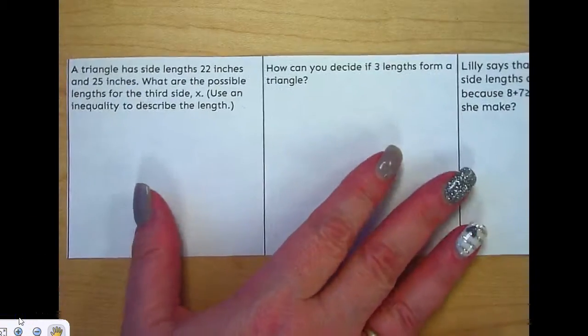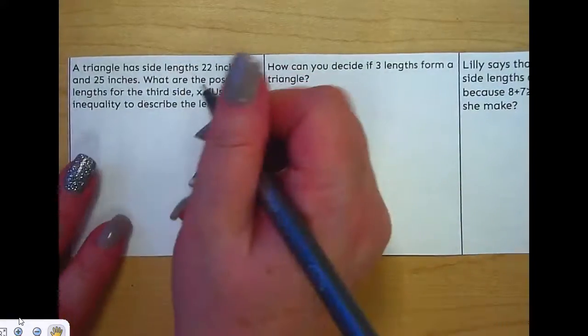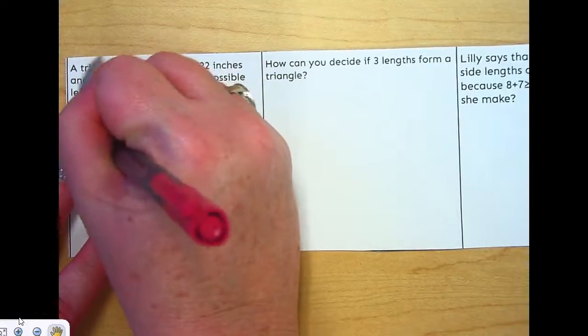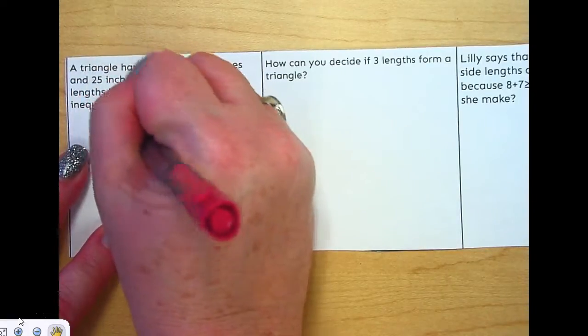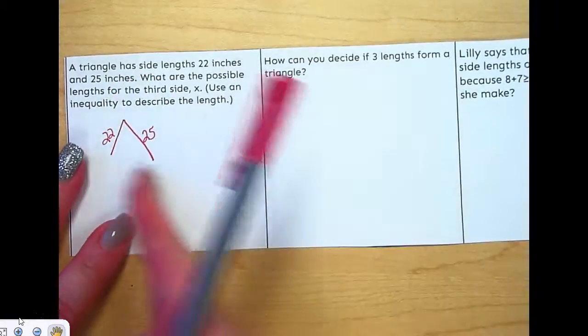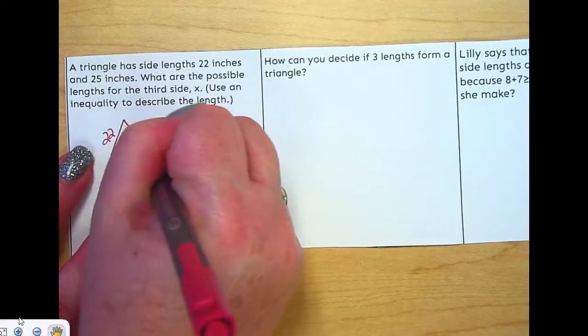All right, so let's look at these different problems and see how we might solve them. A triangle has side lengths of 22 inches and 25 inches. What are possible lengths for the third side? Use an inequality to describe the length. So I'm going to look here and I'm going to say if this is 22, this one would have to be a little bit longer at 25. What are some possible lengths for this side right here?